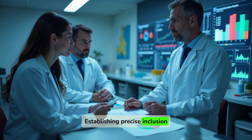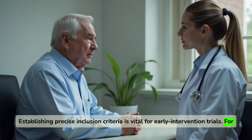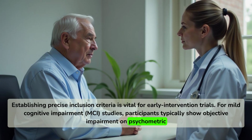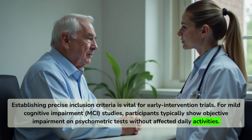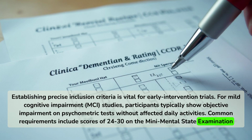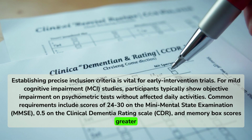Establishing precise inclusion criteria is vital for early intervention trials. For mild cognitive impairment, MCI, studies, participants typically show objective impairment on psychometric tests without affected daily activities. Common requirements include scores of 24 to 30 on the Mini Mental State Examination (MMSE), 0.5 on the Clinical Dementia Rating Scale (CDR), and memory box scores greater than or equal to 0.5.